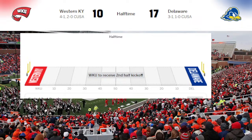Flashing forward, the Hens take over at their 25, and Delaware gets rolling. 2nd and 5, Ellison would pick up 9 after an 8-yard catch by Max Patterson. 3rd and 2, Sean Wilson would grab a 6-yarder and get a first down there. 4 more plays would get 32 more yards for Delaware to the Hilltopper 8.